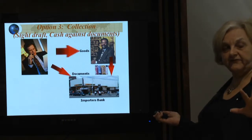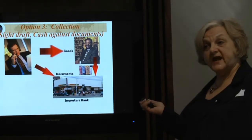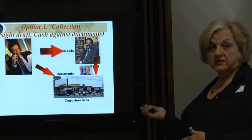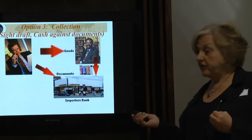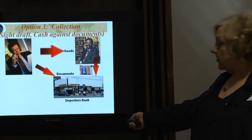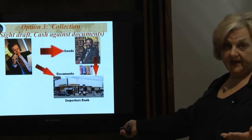Now, this is different from a letter of credit in that, first of all, the importer doesn't have to pay for the goods until the documents arrive. He doesn't have to pay for the goods in advance. The second way that it is different from a letter of credit is that there is no guarantee from the importer's bank, no responsibility to pay.